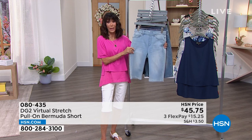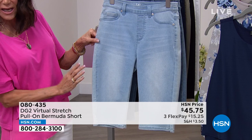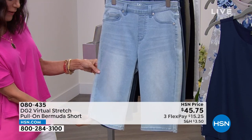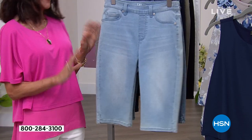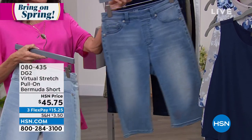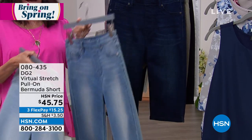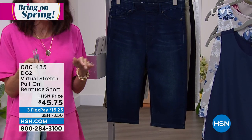Here we have them available in the chambray. And even here, you can see that forward seam detailing that we do in the Bermuda short, a little tiny slit right at the end. So everything making them slim, slim, slim. So that is your chambray. I think we're really limited in the mid-tone. Okay, the mid-tone, I know we're quite limited already.